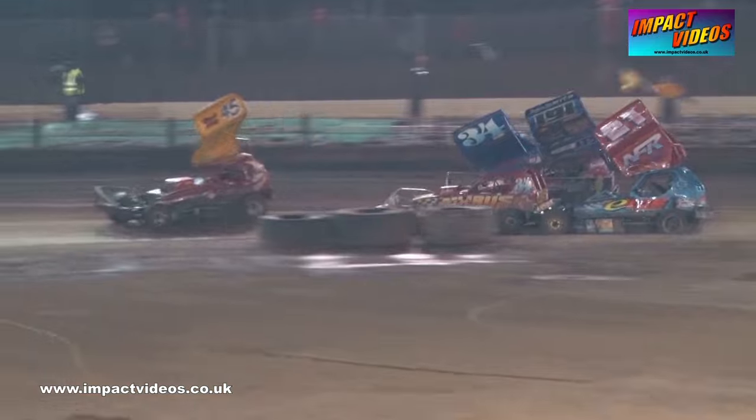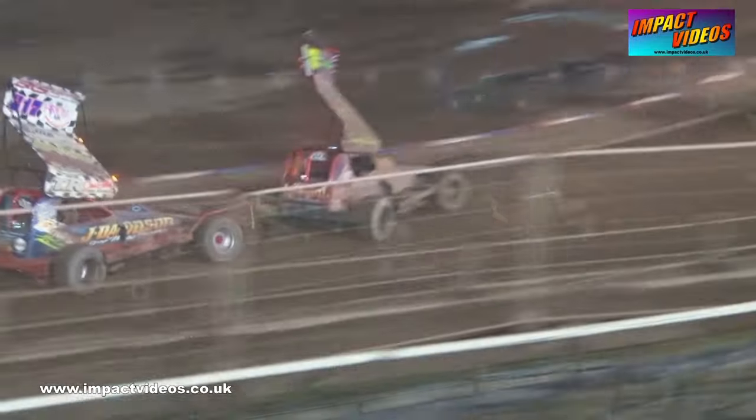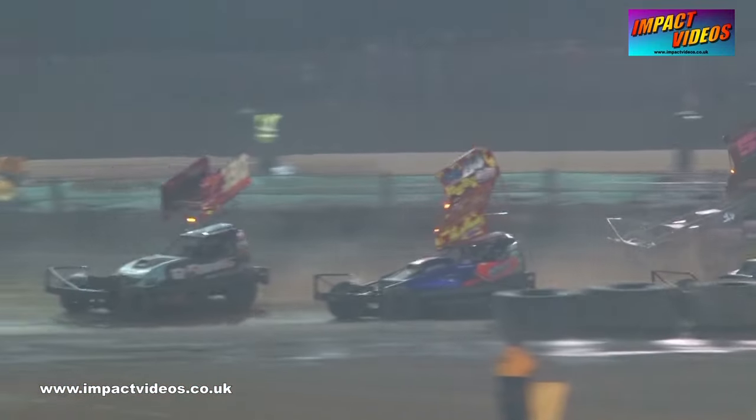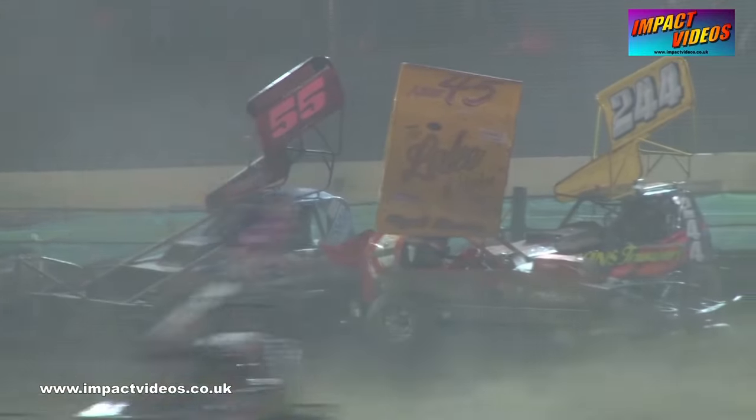Wave yellows! Wave, and you can understand completely why. Wayman and Smithy trying to cut a way through. Tom Harris involved as well. Harris put some pressure on the back of Smithy's car. Finnegan goes wide and into the fence. Finnegan almost goes right over.